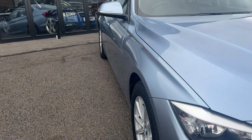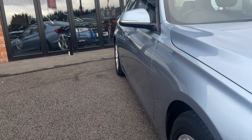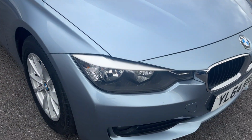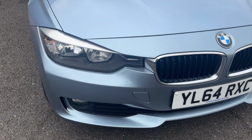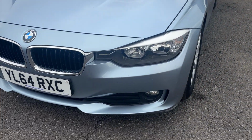Looking back down the offside now from front to rear, offside front wing looks good, both offside doors look good, and the offside rear quarter looks good. Moving around the front of the car now, we're going to check out all lights and grills and the front bumper itself. As you can see, all lights and grills in good condition.